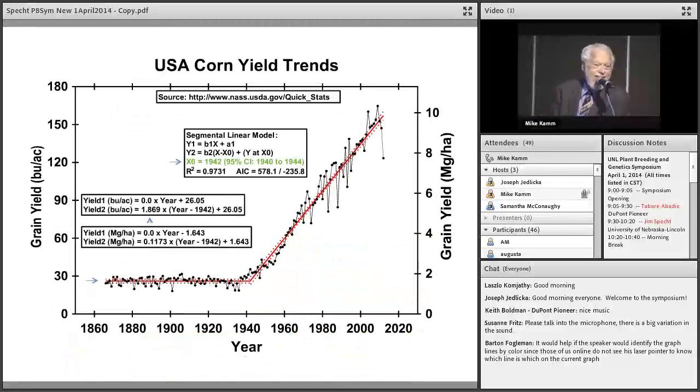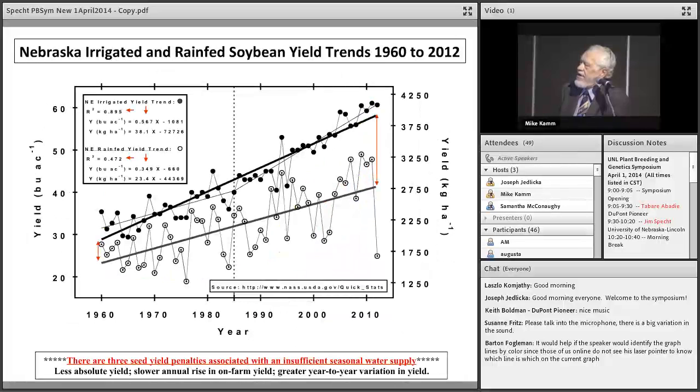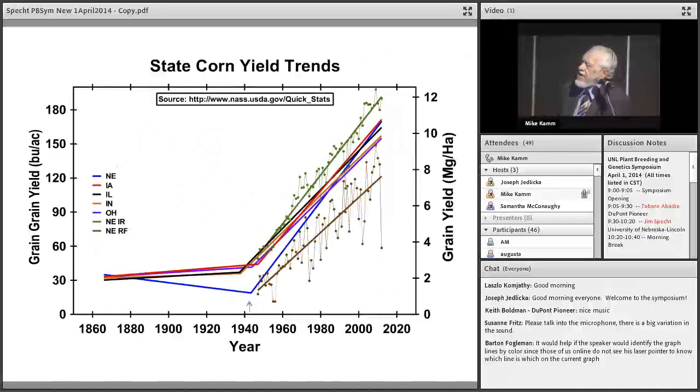Geneticists discovered that you could generate both heterosis and general combining ability, and ever since then it's been on upward, okay, as shown here. That's overall U.S. If you look at Nebraska, you can see that trend started here for irrigated and here for dry land. So, as I said, dry land is going to limit your genetic potential. There's no way of getting around that, whereas you can fully express it under irrigated conditions in Nebraska.